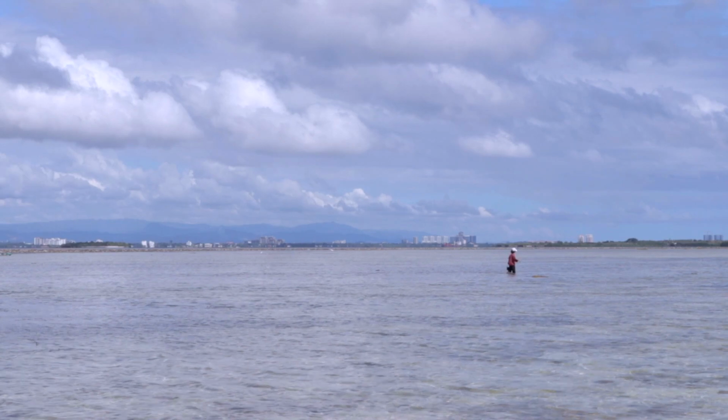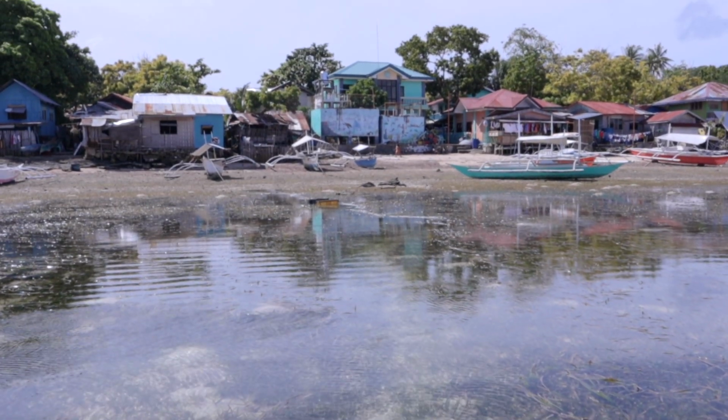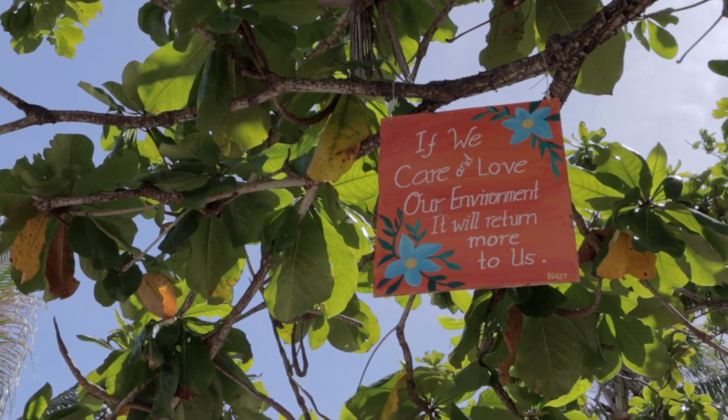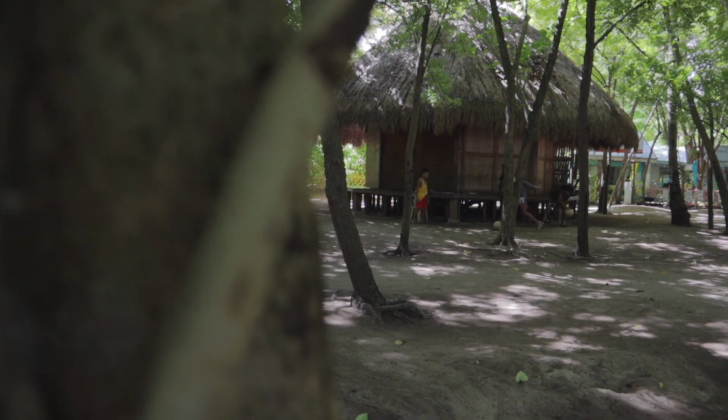So I'm now landing on Caohagan Island. I think I'm not supposed to land here because I'm supposed to land on the sandbar. So you see, this is Caohagan Island. Actually, I made my way to get to Caohagan Island. It's my first time to come to Caohagan Island without paying anything. So let's explore Caohagan Island. Maybe see the residential area or something like that.